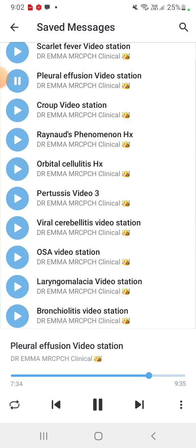For management, first I take the history, then examine, and do investigations. Then for management, I will involve the multidisciplinary team: pulmonologist, anesthesia, cardiothoracic surgeon, and radiologist, interventional radiologist. Airway, breathing, circulation, of course, then analgesic, oxygen, IV fluid if needed.